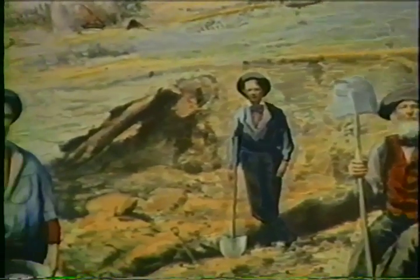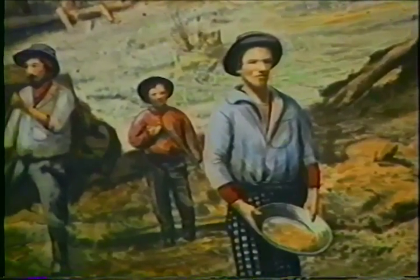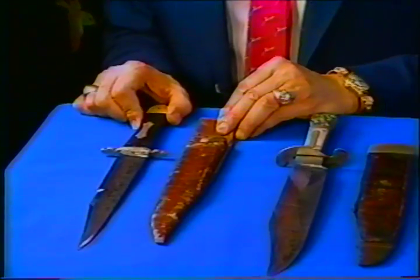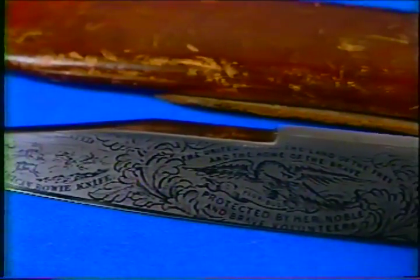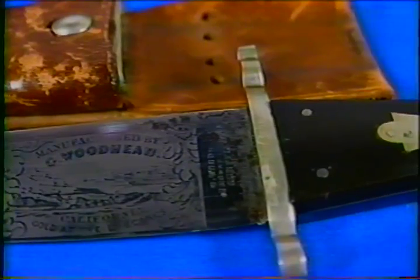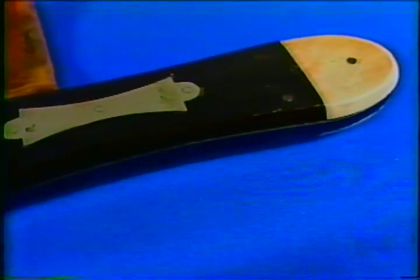Gold was discovered at Sutter's Mill in California and the stampede to the mother lode was on. The Sheffield knife makers were soon to come out with a design that would capture the fancy of the would-be miners heading for the gold fields. This knife by Woodhead is a perfect example. Its clip-point blade is ornately etched with an American eagle, patriotic mottos, and panel scenes captioned California Gold at the Diggings and Celebrated American Bowie Knife. It's mounted in German silver with horn grips inset with a medallion and bone pommel.